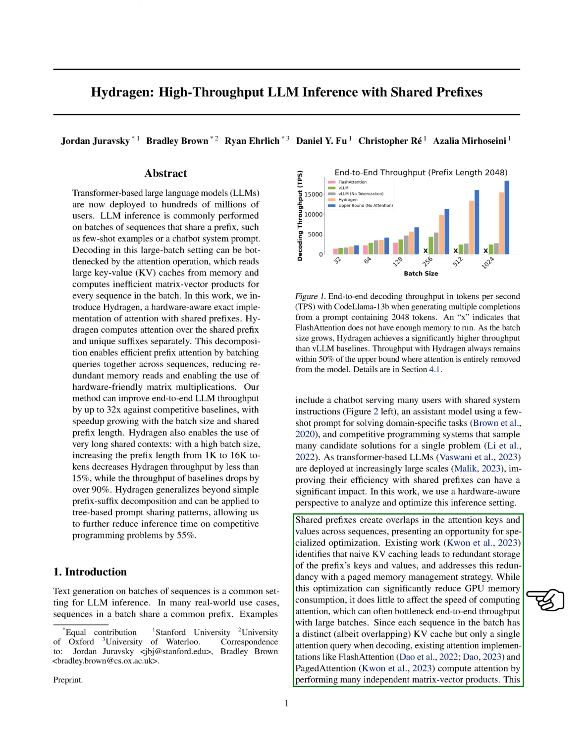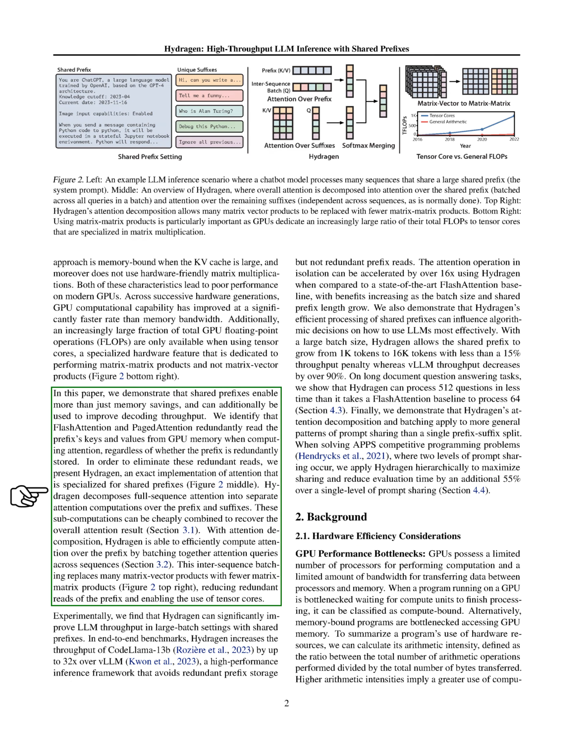Previous solutions tried to fix this by storing this repeated information more cleverly, but that didn't really speed things up much because the model still had to process each sequence's attention request one by one, which is a slow step. We introduce a new method called Hydragen, which is designed specifically for dealing with these shared prefixes.